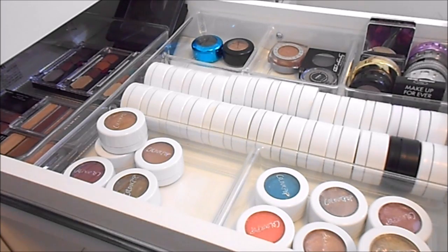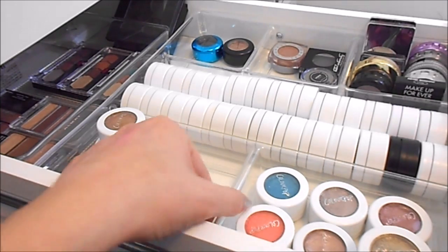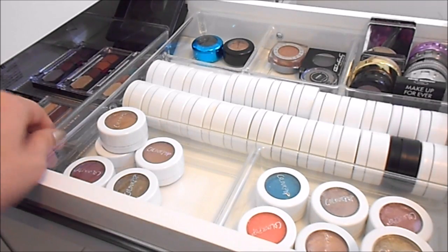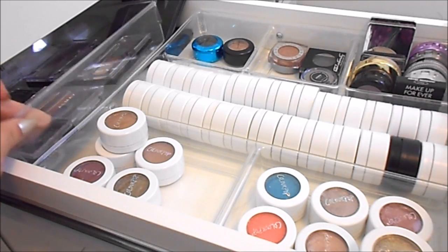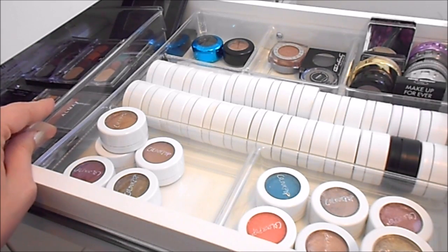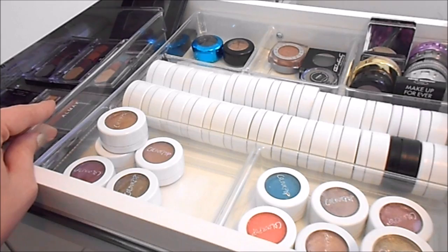So here we have my second drawer. This is another of the shallow drawers. Right here I have another of the shallow drawer organizers from Walmart, and in the back I have a larger size of the Inner Design organizers. This is the same size that was in my first drawer with the tools.